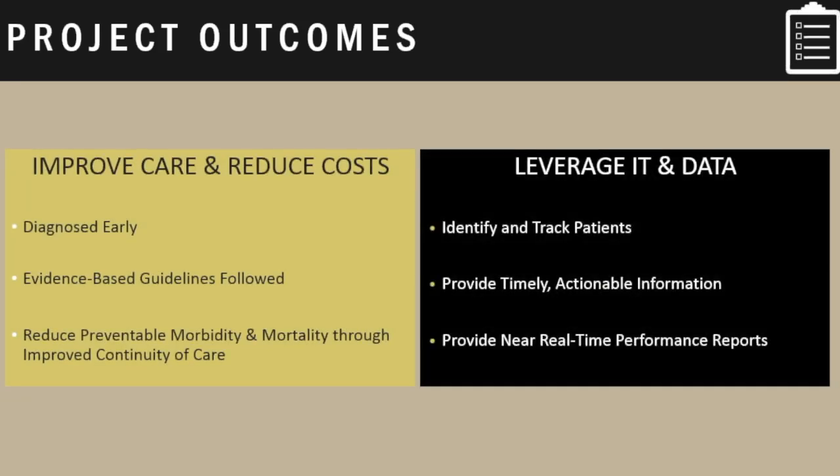So project outcomes. We believe that we were successful in improving care and reducing costs. So again, we were seeing an increase in diagnoses early on through our methodology. Evidence-based guidelines were being followed as we were able to demonstrate by performance in these particular screenings and also in prescribing NSAIDs. And we did definitively see a reduction in mortality, but perhaps not morbidity, as the hospitalization costs and visits did increase. But again, the morbidity was probably related to the detection of the complications related to cirrhosis as opposed to just more people becoming cirrhotic.